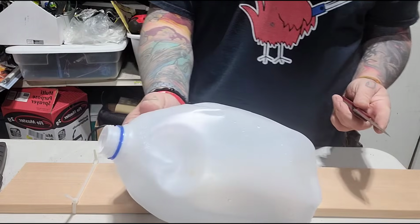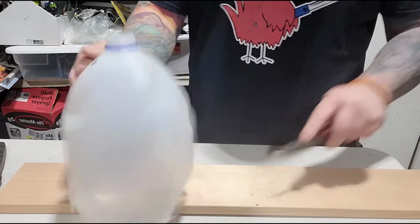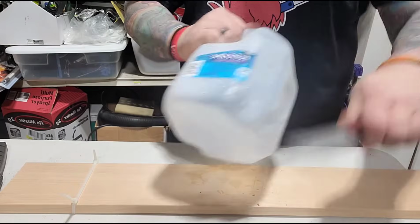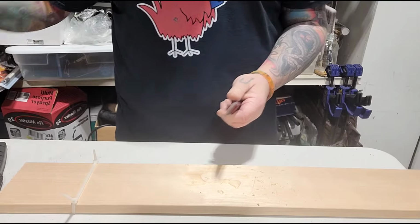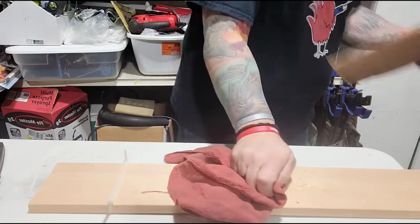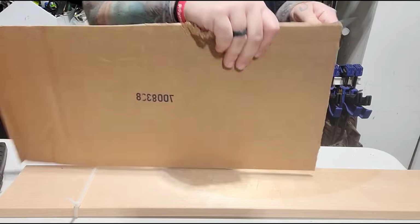Uh-oh. Our tactical everyday milk jug. Yeah, I mean, that tip just pierces. Yeah, this rogue jug didn't have a chance. How about cardboard? Oops. Dry that off a bit. Just had some, excuse me, had some residual water in there.